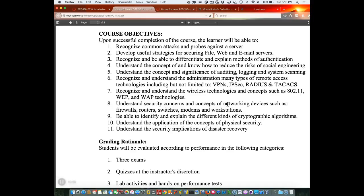Understanding security concerns, concepts of network devices such as firewalls, routers, switches, modems, and workstations. On this one, I always just tell students, if you've heard of routers, maybe some of you have worked with routers in Cisco, all these routers have rules that are set up. And you can have the most expensive router in the world. And by the way, back up a little bit, a router basically is a device that connects the outside world with the inside world of a network. And there's rules that are set up by IT folks to upload into those routers, but the only security then that you have is those rules that you set up.